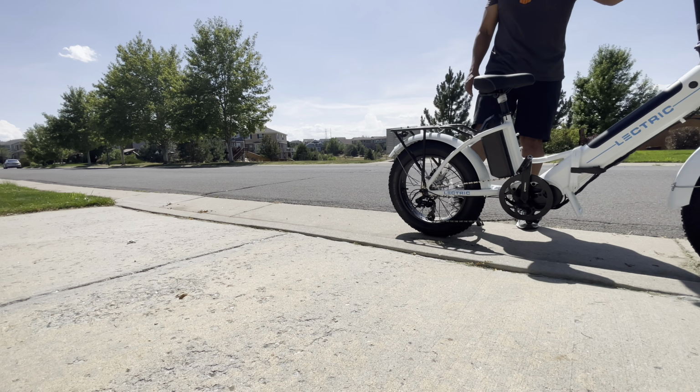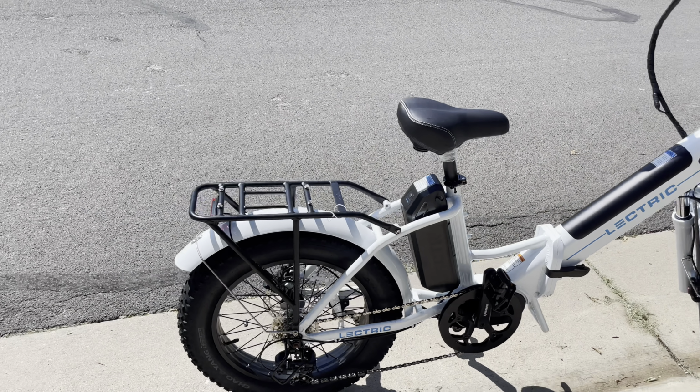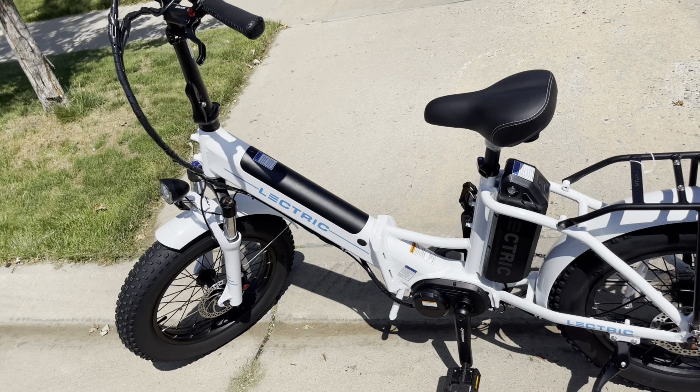So it's super quiet. You can ride it in circles and not have it take off on you. It literally rides almost like a regular bike, but it's like you have powered legs in a way. And it can go up to 28 miles an hour. I've already unlocked it. I'll do a video showing you how to unlock this bike also.